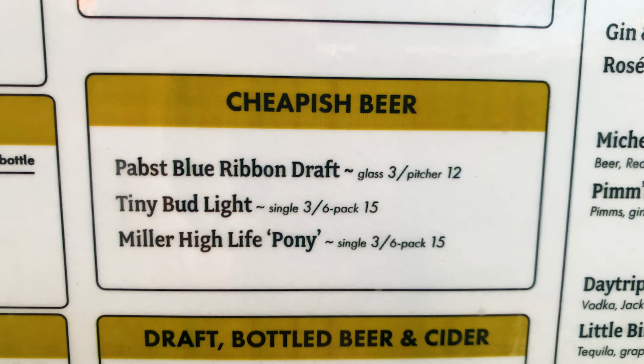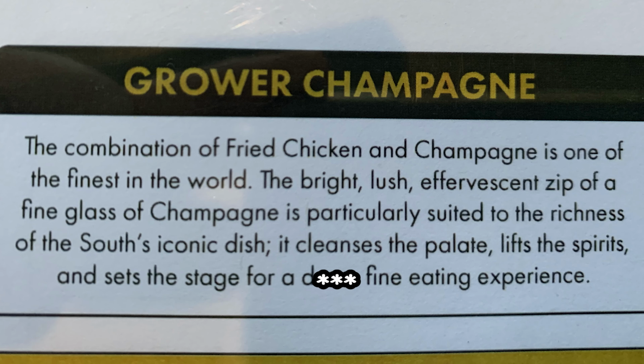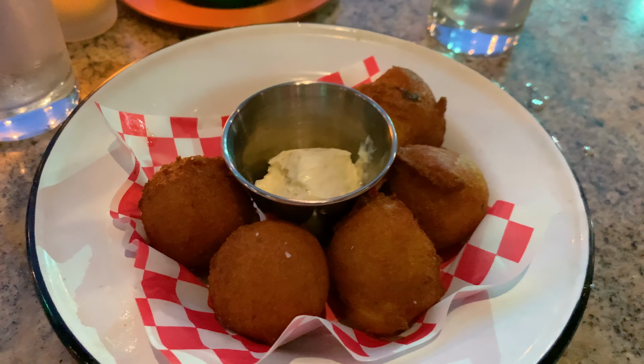If I hadn't had my heart set on the world famous char grilled oysters, I definitely would have got some chicken with champagne, because they have a section on their menu talking about pairing chicken and champagne, which I'd never heard of before. But now I want to go back and pair that. And I'd heard that their hush puppies were really good. So, oh man, they did not disappoint.